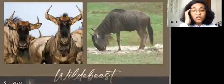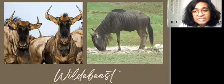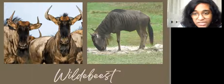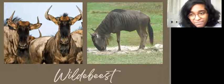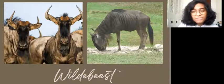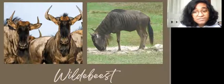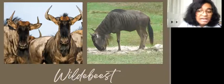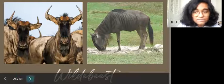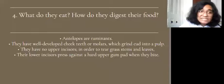The wildebeest, also called gnu, is an antelope in the genus Connochaetes, native to eastern and southern Africa. So where it is found: eastern and southern Africa. It belongs to the family Bovidae, which includes antelopes, cattle, goats, sheep, and other even-toed horned ungulates. So that's about 15 antelopes.